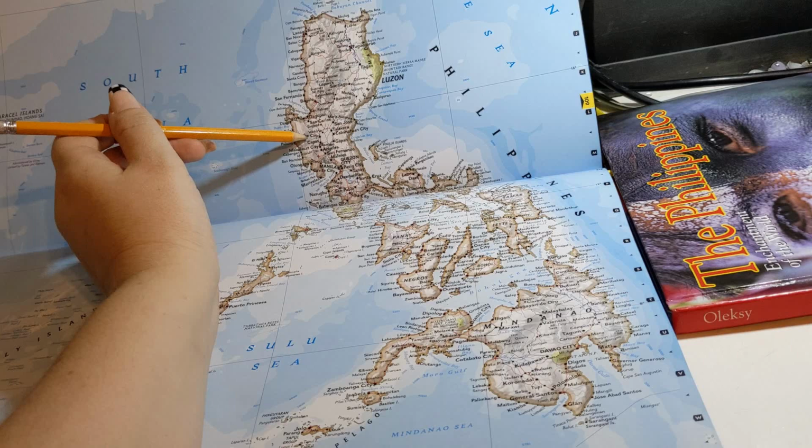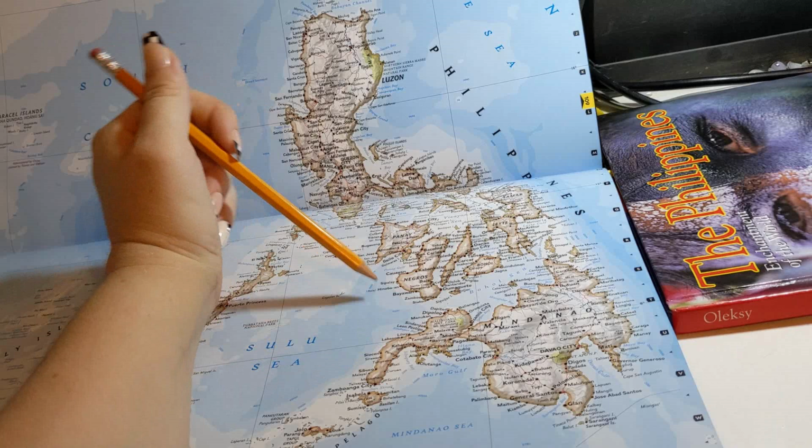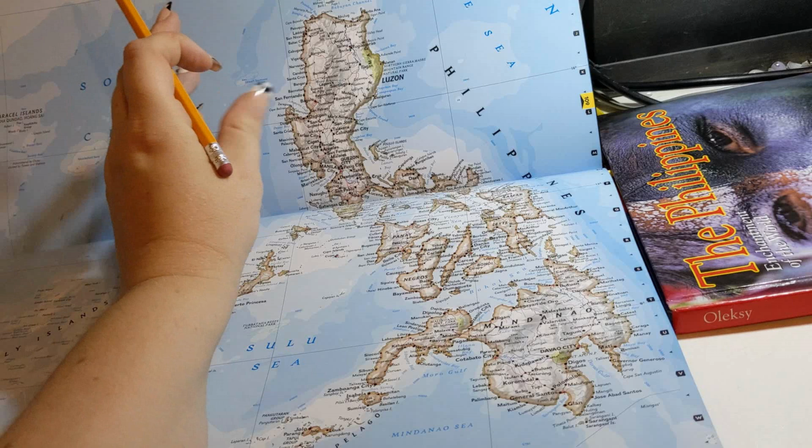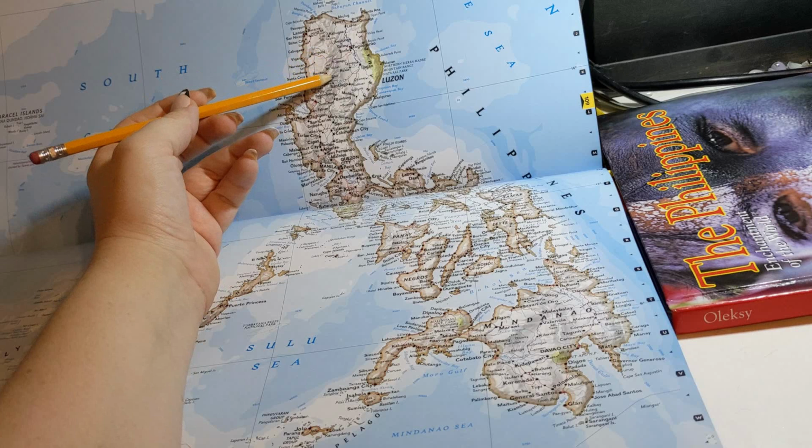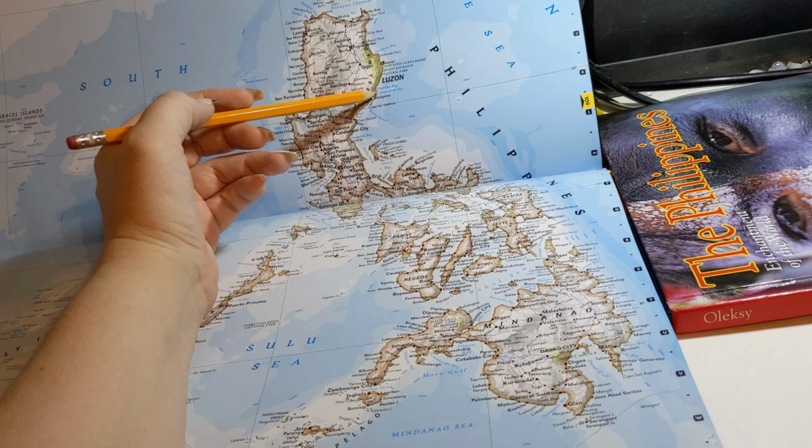Being where it is in the world on the Ring of Fire, the Philippines is incredibly volcanic. There are about 53 active volcanoes, or presumed to be active volcanoes, in the Philippines. And therefore, it's a very mountainous place. There are two big mountain ranges here on Luzon. The one that goes down here is known as the Cordillera Range, and there are some coastal mountains here, the Sierra Madre Range.